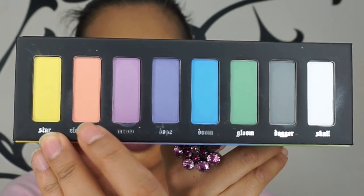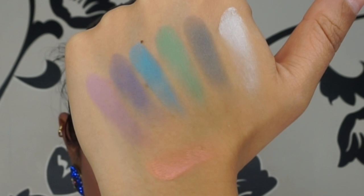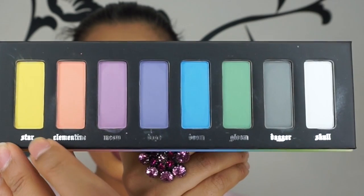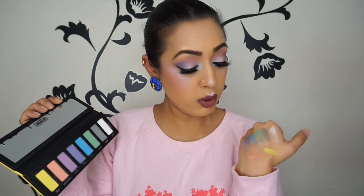This one is called Clementine. And this one is a very pale corally kind of sherbet orange sort of shade. And this one on the end is called Star. And this one is a lovely pale yellow shade. So that's it for my swatches. They are all absolutely stunning.